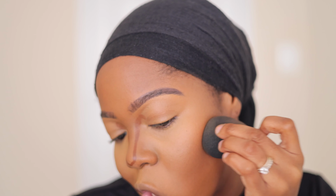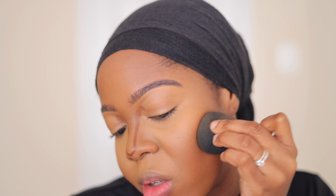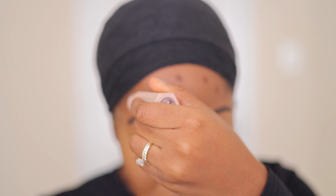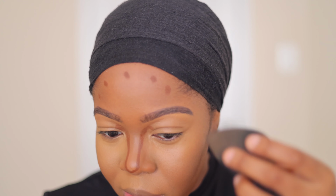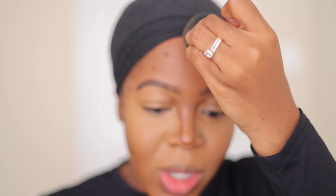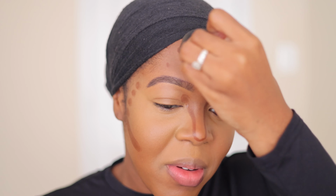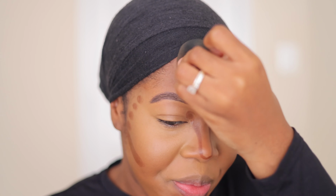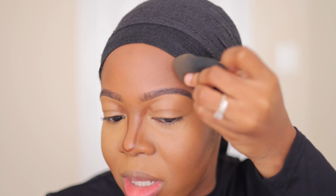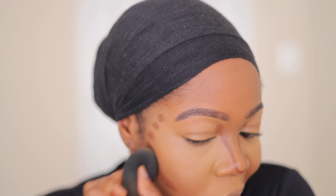That is kind of what it should look like. And of course, again, if you're not happy, let's go ahead and blend it out. I also forgot to add some to my forehead. We want to give it an illusion. My forehead is small, even though it ain't small, it's pretty large. But yeah, let's go ahead and blend that out like that. Period. And then move on to the next side.